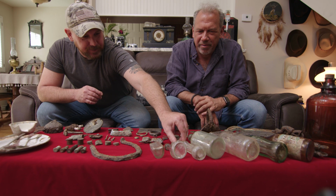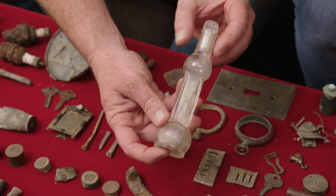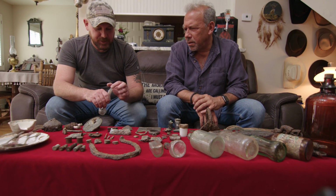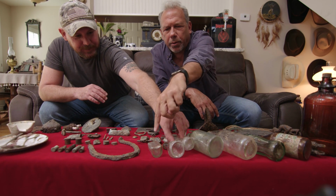And this one is a really fascinating shaped bottle. We just don't see stuff like this anymore, but this would have been olive oil. So this would have been an olive oil bottle, and it actually has a glass top to it, which is very cool. What's this one?